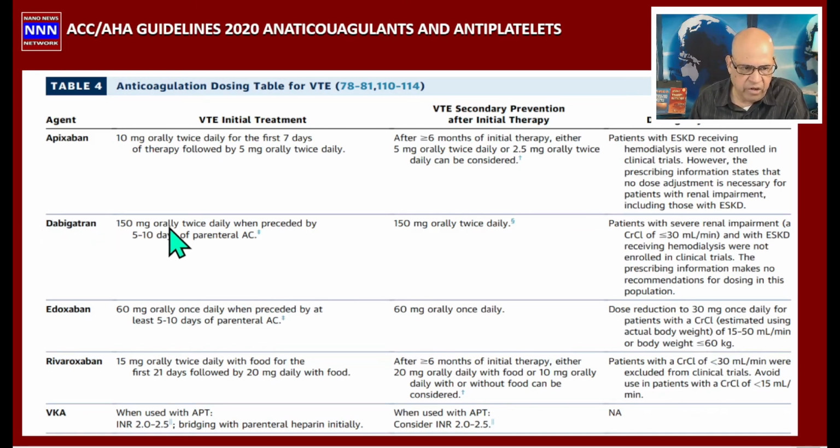Dabigatran is 150 milligrams twice daily, along with the parenteral anticoagulants, then 50 milligrams orally twice daily. Edoxaban is 60 milligrams once daily when preceded by at least 5 to 7 days of parenteral anticoagulants such as heparin or low molecular weight heparin, then 60 milligrams orally once daily. Rivaroxaban is 15 milligrams orally twice daily for the first 21 days, followed by 20 milligrams daily with food.